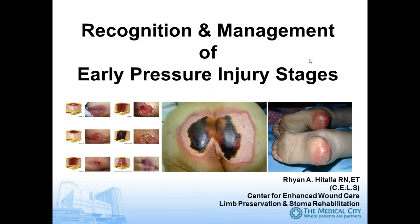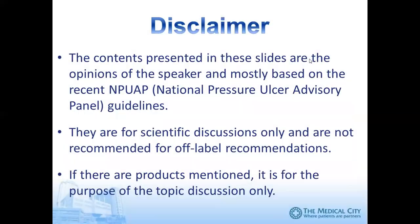And the topic for this afternoon is about recognition and management of early pressure injuries. This is my usual disclaimer, and the contents of this slide are mostly based on the recent NPUAP or NPIAP guidelines, or the National Pressure Injury Advisory Panel. They are mainly for scientific discussions only and not for recommended off-label recommendations.